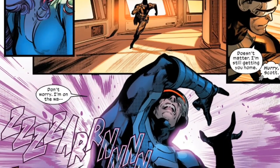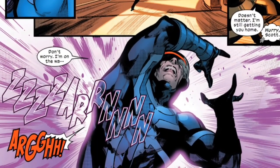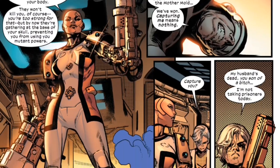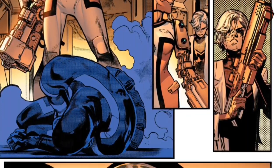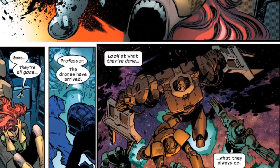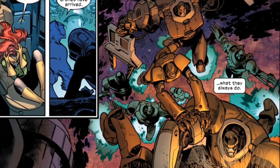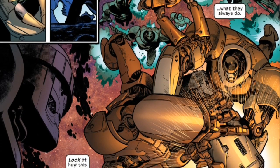We got nothing else. But we don't get anything close to that plan because as Scott is running, he is shot in the back. So Omega Sentinel's the one that shot Scott in the back, and then Dr. Gregor comes out with her cosmic shotgun and pretty much is like, yeah, we ain't taking no prisoners, and shoots Scott in the head. I mean, obliterated his head. Dead.